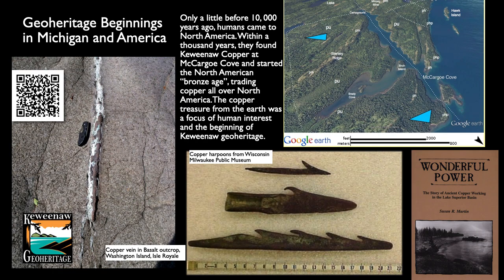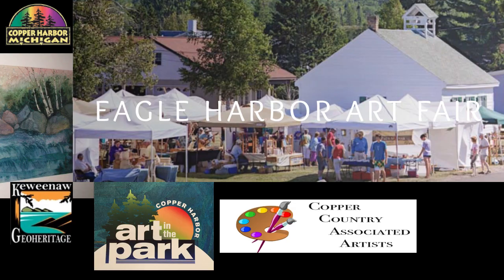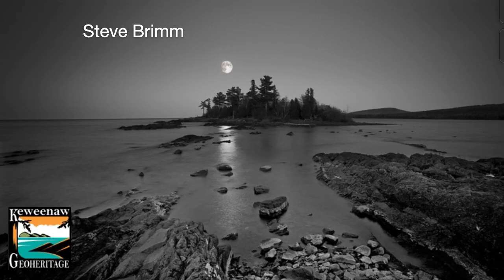The beginning of this is with Native Americans who came here maybe 9,000 years ago and started to find uses for the copper. And at first they made useful objects, but then they began to make decorative and beautiful objects, transferring themselves into the arts community. And this kind of activity continues on today, through things like arts fairs. And the percentage of art that occurs in these local fairs is largely from geoheritage, objects that play into geoheritage. I have some examples of some of these now.